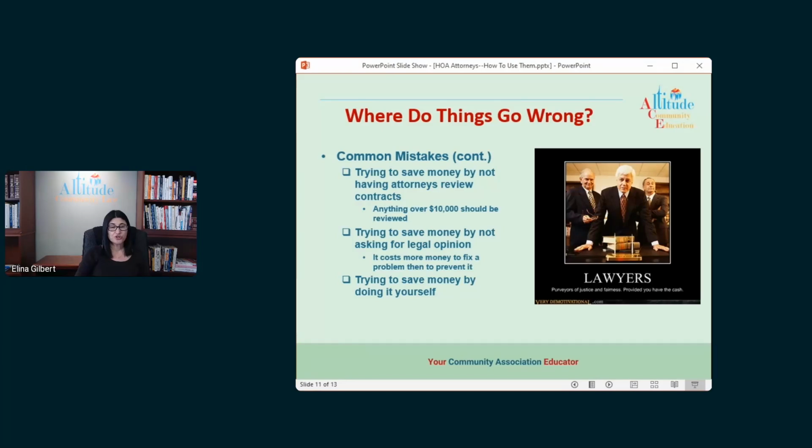We have an attorney on the board, and they're going to do this, and we'll just let you review it. There has yet to be a time when this happened where an association actually saved money, because, as you all know, our industry is getting more and more regulated. Nothing is getting easier in our world. And every year we're getting more and more requirements dumped on HOAs with respect to almost everything we do.